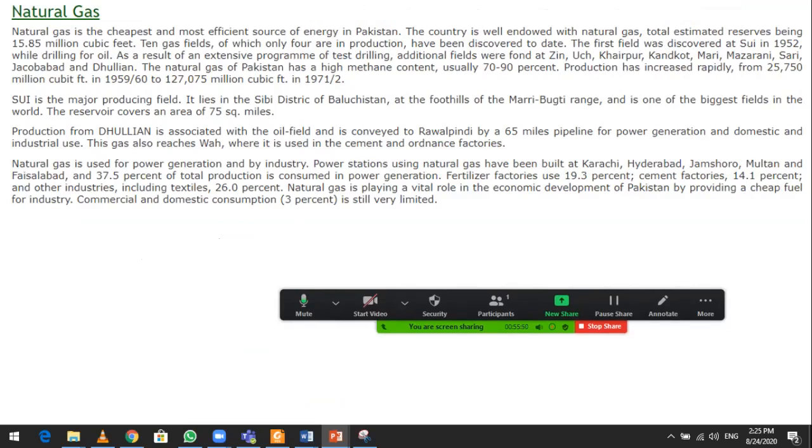Natural gas is the cheapest and most efficient source of energy in Pakistan. The country is well endowed with natural gas, the total estimated reserve being 15.85 million cubic feet. 10 gas fields, of which only 4 are in production, have been discovered to date. The first field was discovered at Sui in 1952 while drilling for oil. As a result of an intensive program of test drilling, additional fields were found at Sindh, Punch, Kharagpur, Kanpur, Mari, Madarni, Sari, Siri, Jacobran and Julian. The natural gas of Pakistan has high methane content, usually 70-90%. Production has increased rapidly from 25,750 million cubic feet in 1959-60 to 127,075 million cubic feet in 1971.